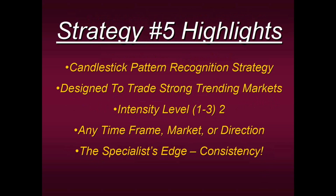Now, its intensity level is a number 2. In other words, if 1 were the most intense of all strategies you ever traded, where you virtually could not leave your computer, you had to be glued to it 24/7, and 3 were the most relaxed, where you just enter an order and walk away for a couple of days, it's a very moderate number 2, so it's very easy to learn. Beauty of this is you can apply it to any time frame, any market, or any direction.